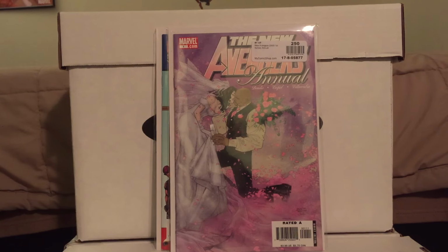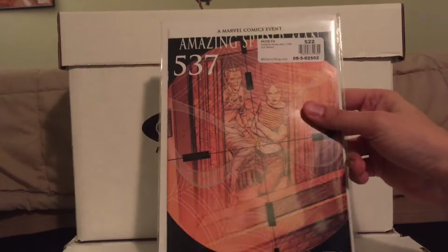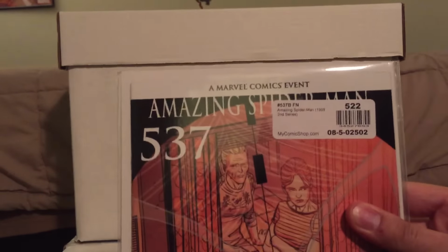If you want to see Olivier Coipel draw the Iron Spider-Man all the livelong day, you should get this just for that alone, because that's kind of fun. It's not a costume you see around anymore, obviously, and it didn't live for very long in the comics. And this guy's an awesome artist, so it's really fun to see him draw that costume. And then I also got Amazing Spider-Man 537 second prints, so that was kind of fun. They listed it as fine condition. I think it's very fine. I don't see any problems with that guy.